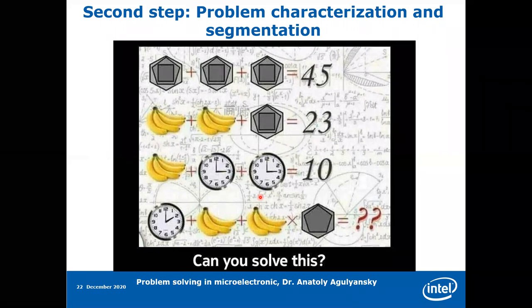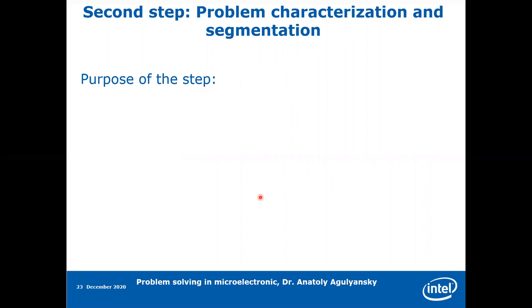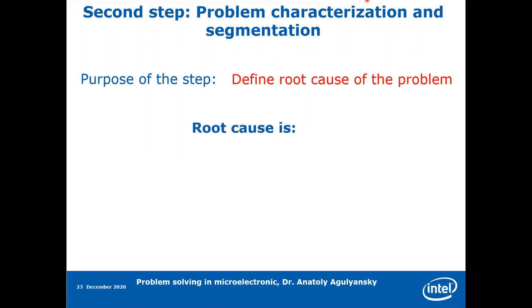This is what happened in Intel, and it takes a lot of time, it takes a lot of money. So one of the general purposes of this step, problem characterization and segmentation, is to define the root cause of the problem. Could someone say what root cause is? Is it a general question, or do you refer to the previous example? No, this is a general question.